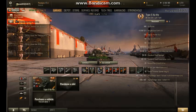Overall, I actually like this Ke-Ho with my current setup. I'm planning to keep this tier 4 as a fun tank in the lower tiers.